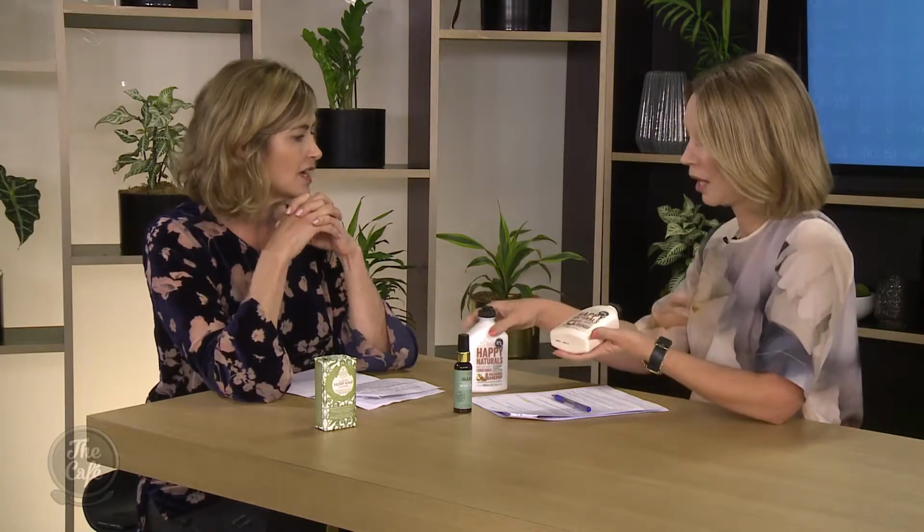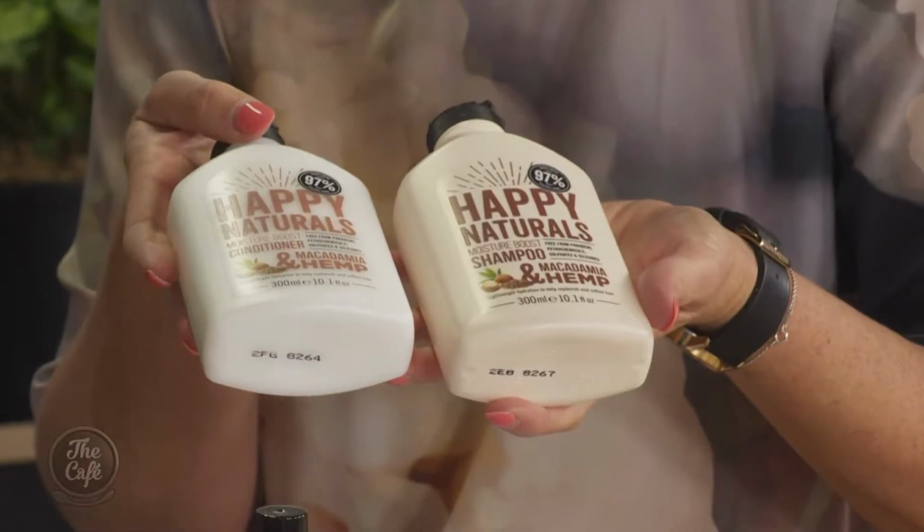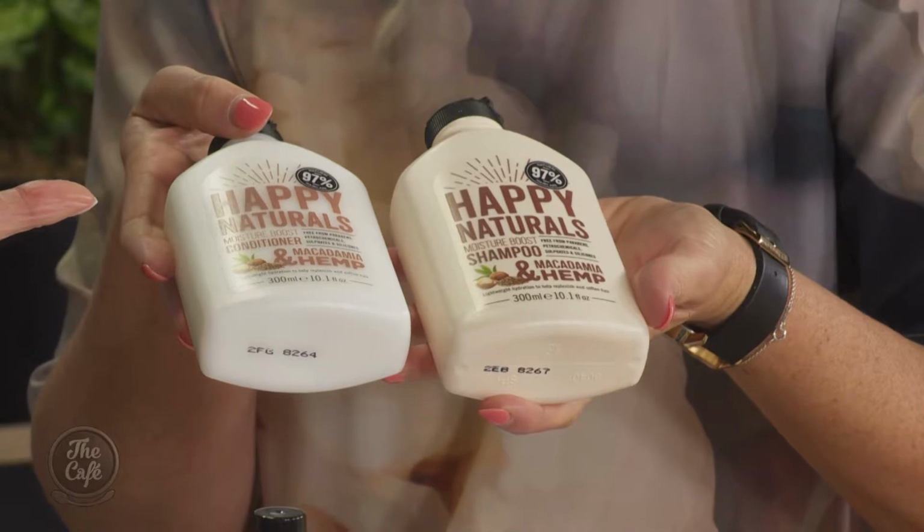This is available in your supermarket. Happy Naturals shampoo and conditioner. This does not lather as much as it does when it's got sulfates in it. Yeah, so that's the thing about natural shampoo and conditioner. You just get used to that, though, don't you? It's got coconut in it, so that's a natural sulfate. So it does froth a little bit.